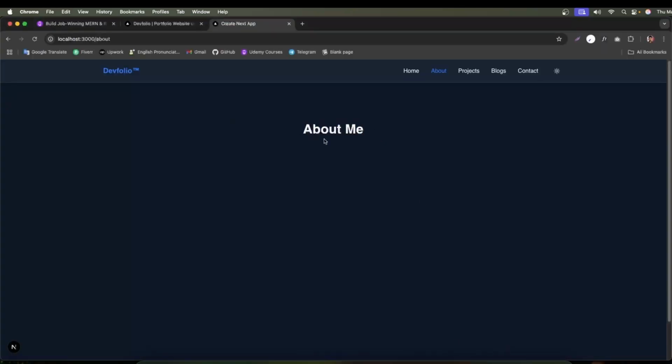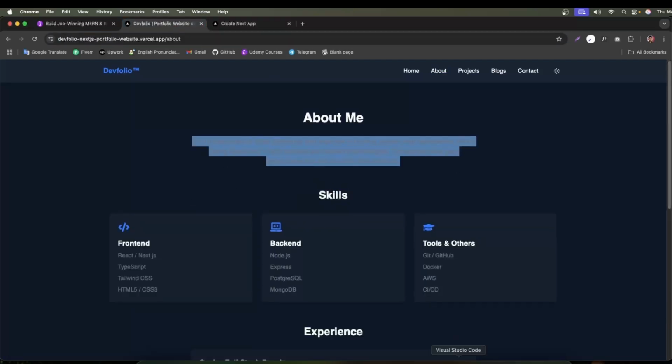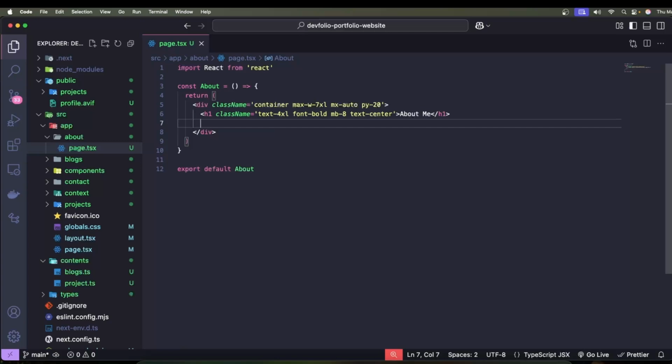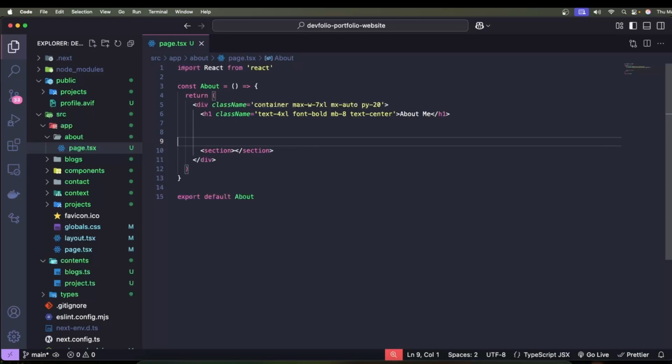Okay, so after this, look, here we'll have these paragraphs. So that's why after doing that, here we'll have a section, and this section is actually for the bio section. Let me add a comment here. So we'll have a comment. This comment is actually bio section.